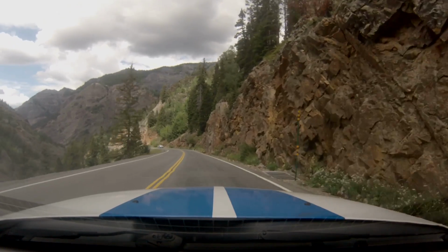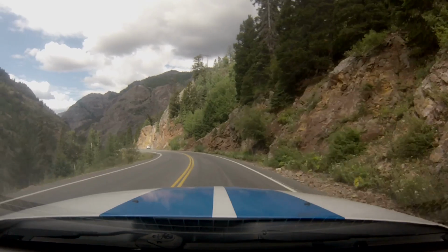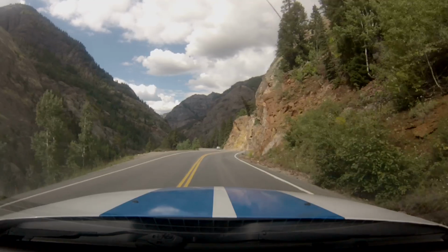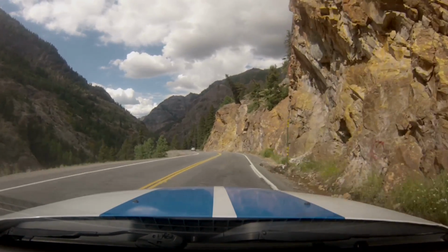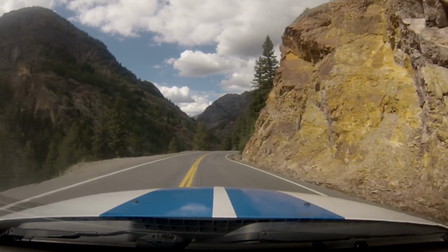No kidding. Otto Mears was completely nuts. Yeah, no kidding. And the fact that he could just come up here and go, well, of course I can build a road. It's what I do. And so he just builds this road, and of course probably several people have fallen to their death going off the high side.